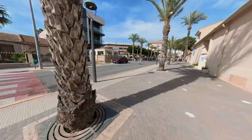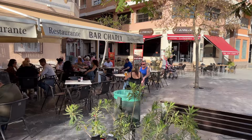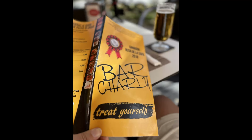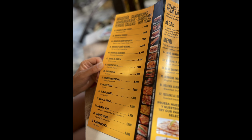Well, here we are at Bar Charly's. Nice. So we're just looking at the menu. They do a variety of things. They've got salads, pizzas, burgers, all at pretty good prices. Tapas. Ensalada special. I wonder what that is. Special salad. Well, those little pictures there. Does that look like tuna or an egg? Do you think that's what that refers to? Yes. Because I quite fancy that.